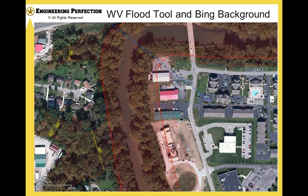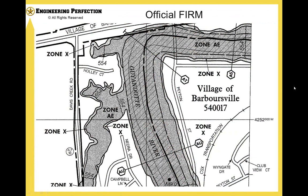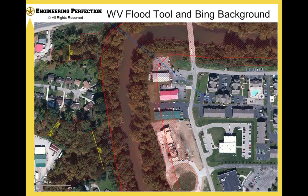So if we look at this with the Bing background on the West Virginia flood tool, you can see again our 554 cross sections, base flood elevation lines, and we can see where the building sits and where the floodway is, and we can see that cross section again. So the point with this is that these two maps are in basically the same orientation, the closest that I could make them be. And the official FIRM is much harder to read and make sense of than the West Virginia flood tool. So hats off to the GIS Tech Center for this tool, which is so invaluable.